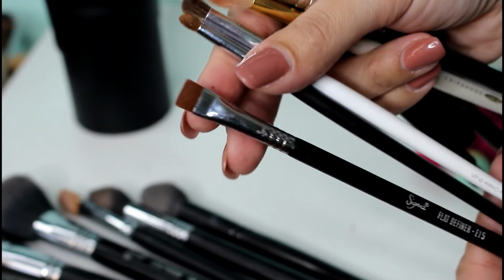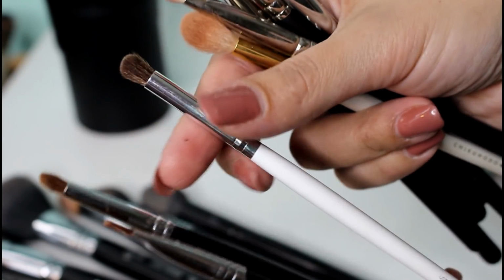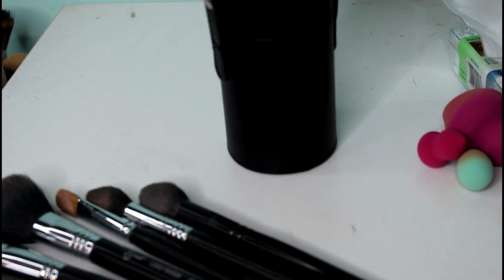Okay, so I have my Sigma E15, which is like just a perfect liner brush. This one is the Morphe M149, and then this one is the e.l.f. Eye Crease Brush. I think all of these are gonna be fine. I will be bringing brush cleaner with me. I also have this here.